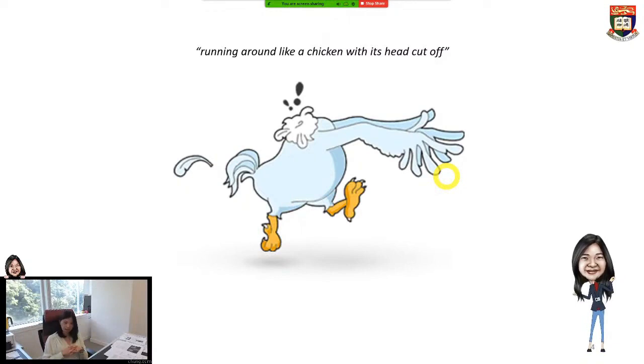HKU side and Zoom side, please press 1 in chat if you've definitely used or heard this saying before. Thanks, guys. And we're going to have a 10-second delay on YouTube side. Or maybe my HKU students have never used this term. Definitely my lab has used this term because that's me every day. Only Justin uses this term.